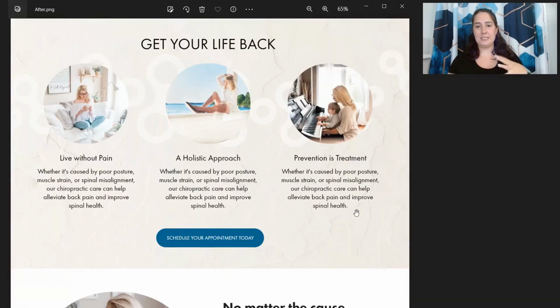Instead of having 6 different conditions, we have 3 different columns here with images, a short headline, and then a description underneath that just talks about that headline so that you are reaching those people.